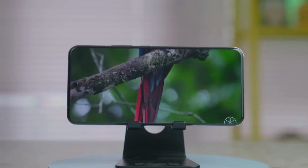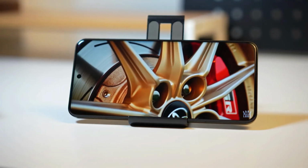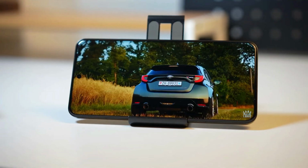It's super bright and sharp with 2.5K OLED and 3000 nits of brightness. That's the best in the market right now.